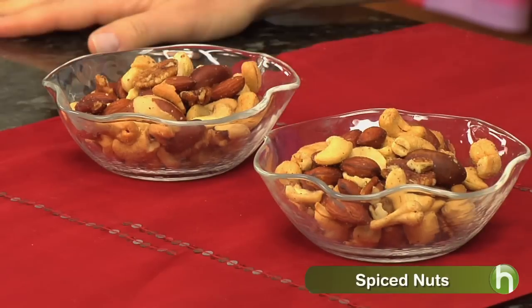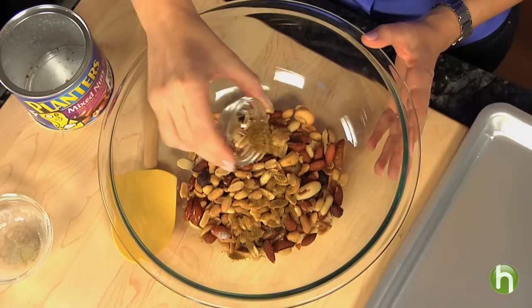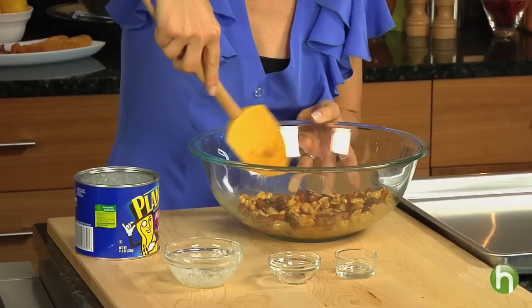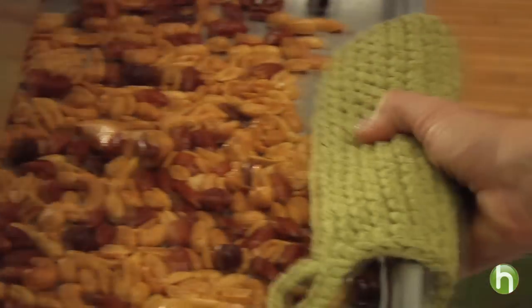You'd be surprised at just how easy it is to throw together a cocktail do with things you probably already keep on hand. Like nuts, pour a few bowls to set around the living room. Or mix your nuts with some butter, cumin, and ground red pepper. Then mix them up really thoroughly, put them on a baking sheet, and pop them in the oven.